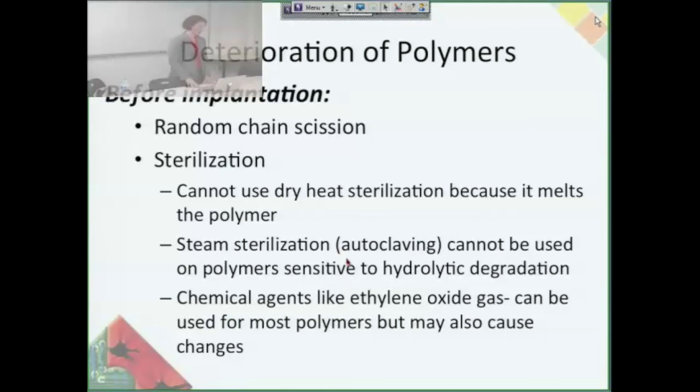Steam sterilization is a no-no because a lot of polymers are sensitive to hydrolytic degradation by water vapor, so you don't want to use that. So you basically have to use something like ethylene oxide gas, but that also can cause damage. You can also use radiation, but that causes damage too. Maybe it's just to the surface, but it causes damage. So these are all things you have to consider when you're designing a material.